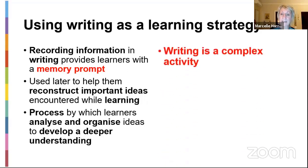So writing really is a complex activity. Writing is not easy. It doesn't just happen like that. You're not just going to be a good writer. Some people are actually just good writers, but most people can become good writers. We don't all ride a bicycle the first time. We have to learn and practice it and get our balance right. And then sometimes we still have accidents.